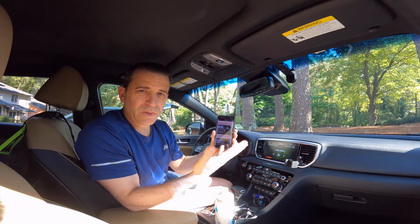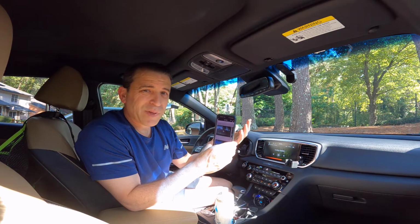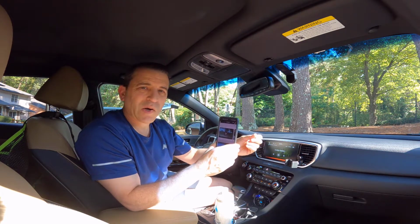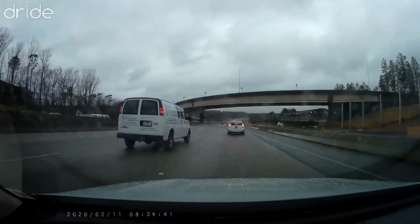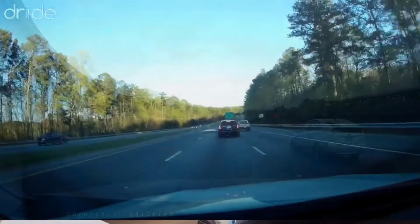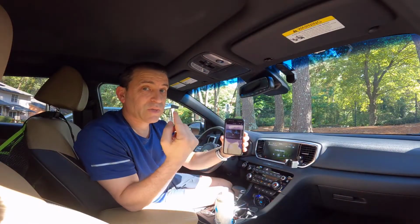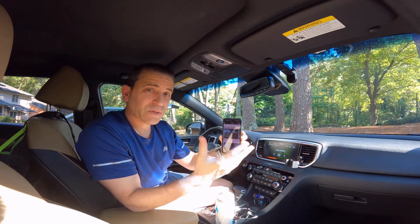The app has been great. I love that you can use it with an Android phone or an iPhone, and you got your events button. I caught many events. I caught a car where the hood went up in the middle of while they're driving on the highway, to almost hitting a mattress that was in the middle of the road, to a close call with a deer. So it's a really awesome dash cam, because then you could take those videos and have them directly on your phone and share on social media.